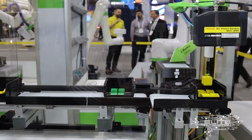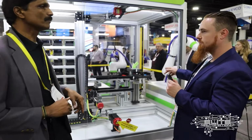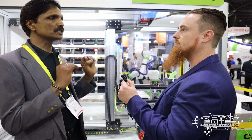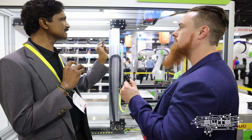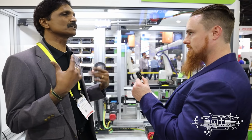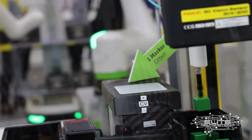Absolutely. So one more thing that I want to point out is the One Marker Offset, now at the back, the green arrow. So this robot does not have to be sitting right next to this machine. It can be moved around, plugged back into the 110, turned back on. And then the first time, you go get the One Marker Offset, and it knows where the machine is, it knows what to do. The same program can be used over and over again, just using the One Marker Offset.